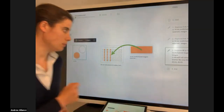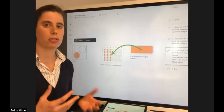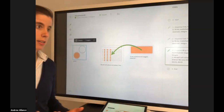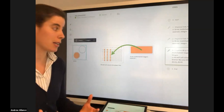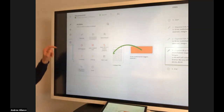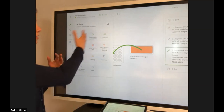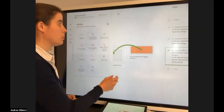There we go. Now, this is an example protocol, but we have to know that OneLab is not just a pipetting software, a pipetting protocol designer. It's really a universal protocol designer. Why is that important to note? It can do so much more than just pipetting. On the left here, you see different actions we can incorporate. For example, we can incorporate a shaking step. We can incorporate a cooling, a heating step. Different things can be applied here that really make the protocol complete.